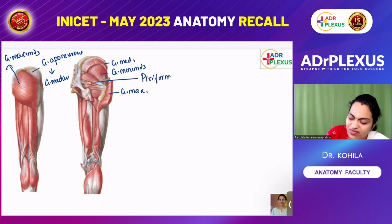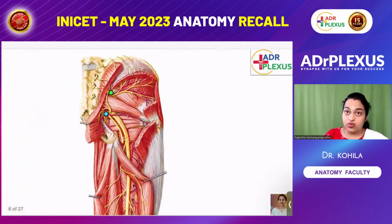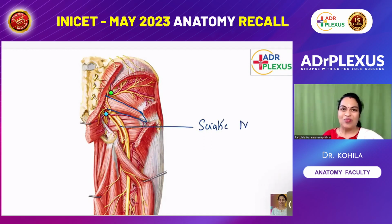So what is the nerve supply to all these muscles? Yes. So the piriformis is the key muscle in the gluteal region. And it's very easy to identify this muscle because just below the lower border of this muscle, you can see the sciatic nerve emerging below. So you see the nerve, then the muscle just above it is going to be the piriformis. You see the piriformis and the nerve emerging below, that's going to be the sciatic nerve. So no confusion at all.